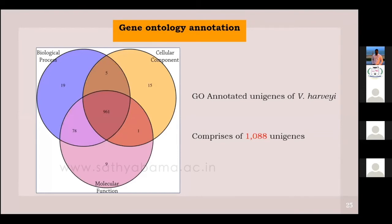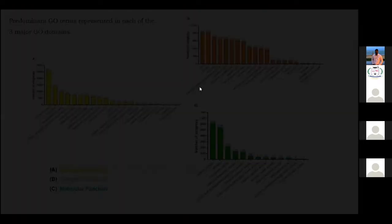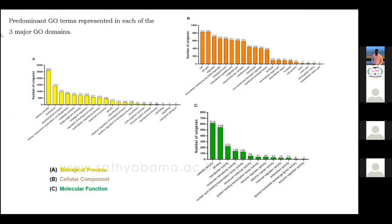1,088 unigenes were annotated. In the case of biological process, only 19 unigenes were annotated. In the case of cellular component, only 15 unigenes were annotated. Then for molecular function, 9 unigenes were annotated. In the combination of all 3, biological process, cellular component, and molecular function, almost 961 unigenes were annotated in all 3 categories. So these are the predominant gene ontology terms represented in each of the 3 major GO domains.